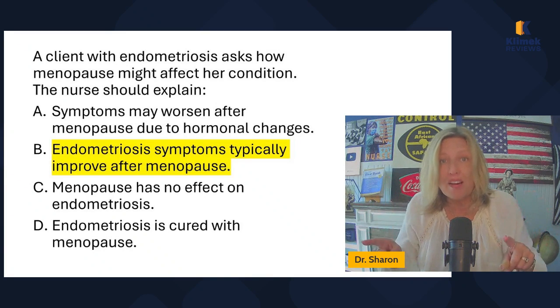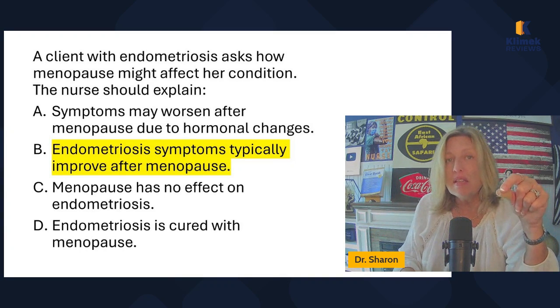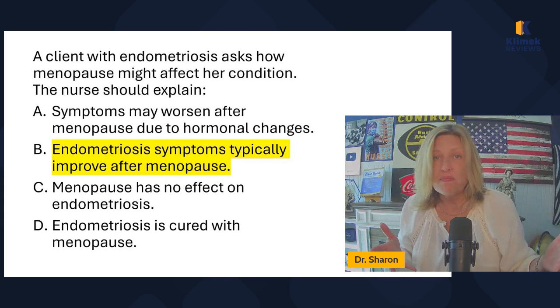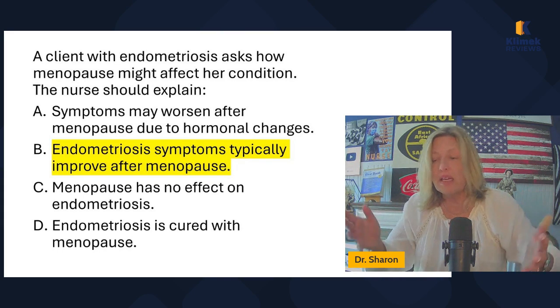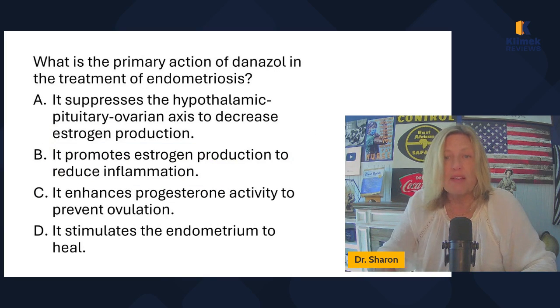What they don't have is the symptoms of endometriosis. So they may still have endometrial cells other places in their pelvis. They're just not having any symptoms because they're not growing and bleeding, right? So that's why endometriosis symptoms improve after menopause.